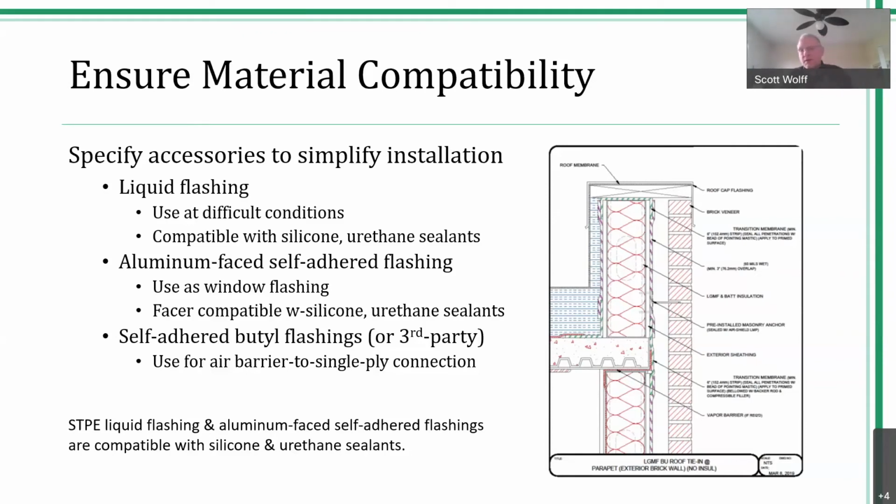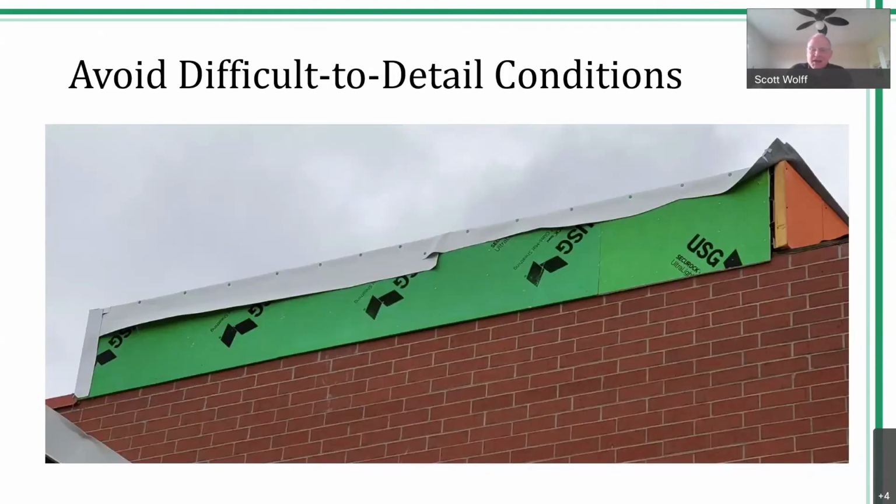We want to make sure that the manufacturer either has a self-adhering butyl transition membrane or perhaps a third-party self-adhering transition membrane. There's a manufacturer of a standalone product that is used. I'm not at liberty to say it on an AIA presentation, but there is a product out there that's long been used for decades as a qualified bridging membrane to bridge air barriers to these types of single-ply roofing membrane systems. So again, I'm going to harp on this particular condition, but it's very important that the roofing membrane is applied to the air barrier in a fully adhered manner.